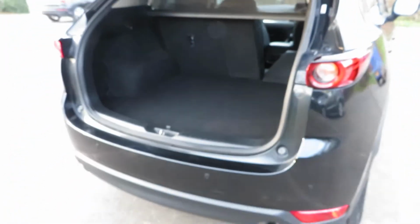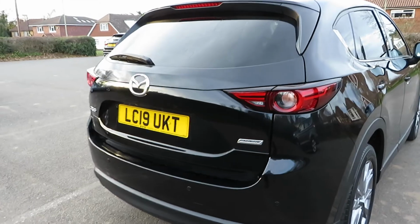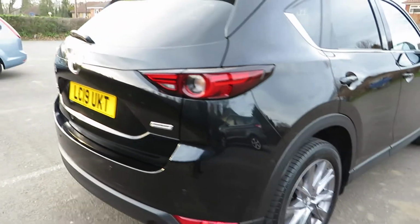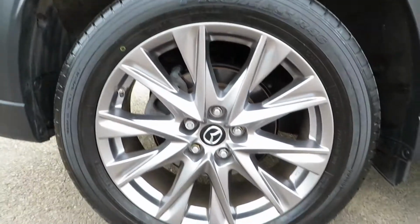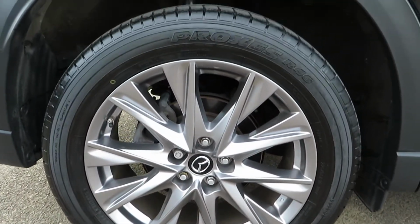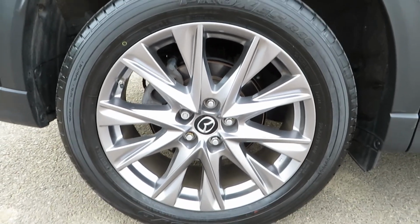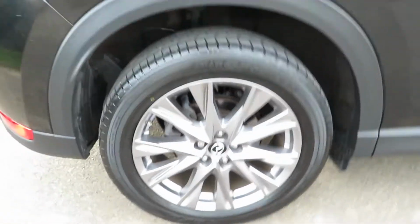So power tailgate, vital addition to any car. Once you've had one, you won't want to have a car without. You can do the open and close off the key, off a button on the car itself, and also one from inside the car. And these very nice 19-inch alloy wheels. Car is on Toyo Proxy tyres. This is what the car is issued from new. Given the mileage the vehicle's done, I would imagine these are the originals.